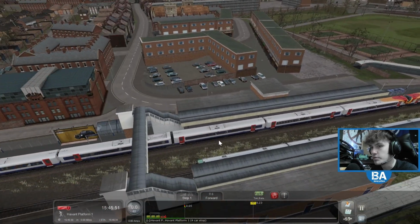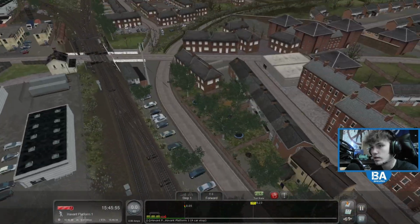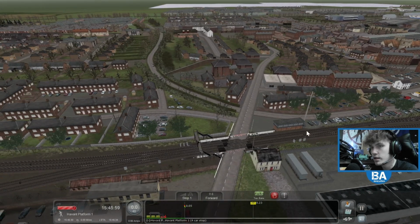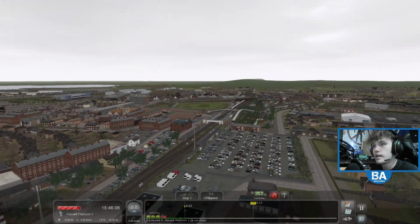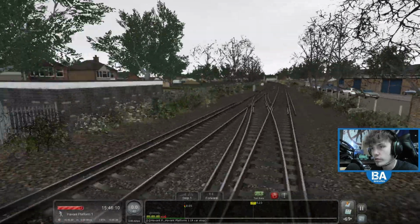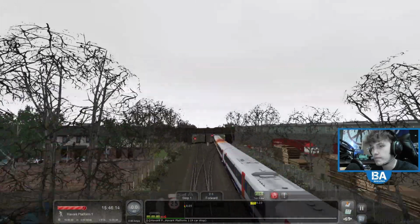Oh, that was a bit dangerous, going on with the doors closing at the same time. Okay. That could actually be it. I can't remember what way it branched off, but that could be it going off now as a path down to Hayling Island. And there goes the 444. So these are Desiros. Very quick accelerating, let's just say that.